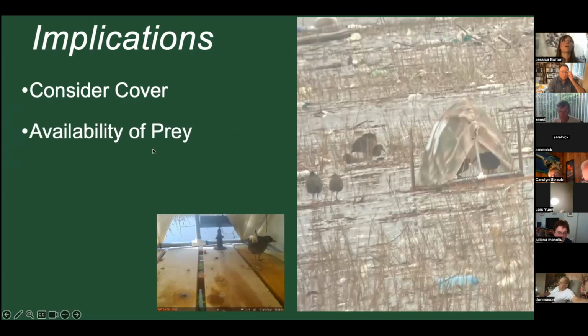So the availability of prey is the second main effect, and this is a little bit more surprising. But it could be that in areas with a lot of prey, rails are spending more time in that area, and so they're attracted to rafts or more likely to find rafts in that area. It's surprising because rails are generalists, and food isn't generally thought of as a limiting factor. They can find food in many places.